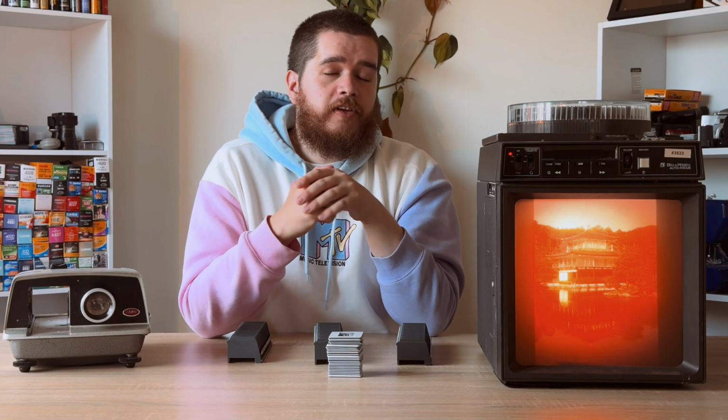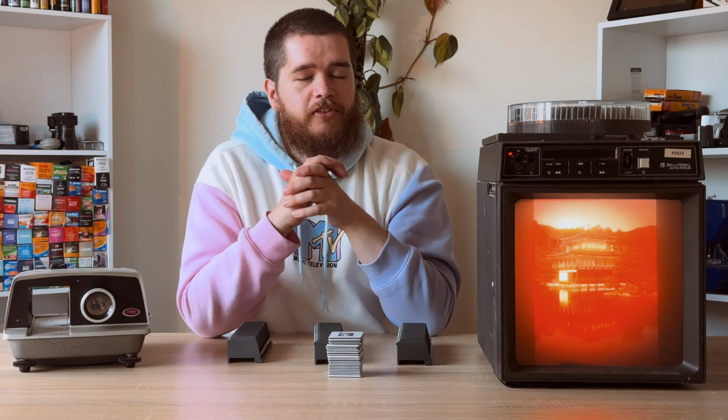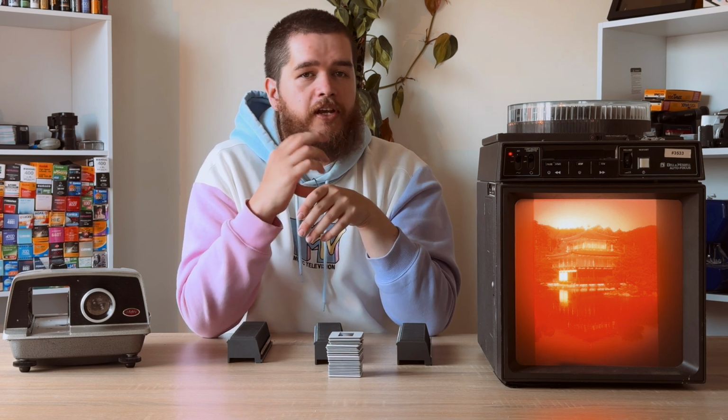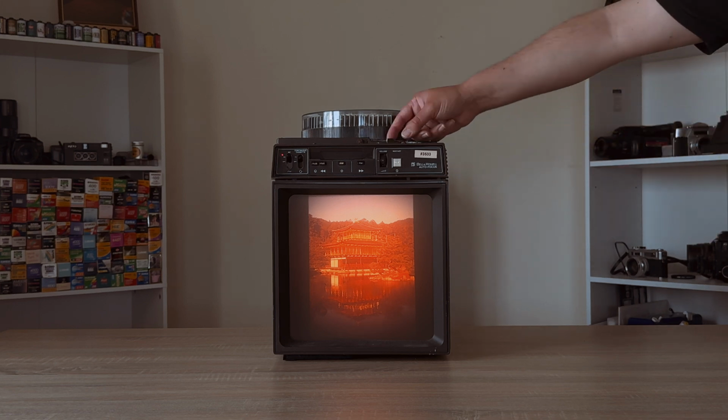The Golden Temple definitely lives up to its name. It is extremely golden, and the richness and vibrance that slide film can produce is unlike anything else. And if you ever get to project slides of something like the Golden Temple, it is something else entirely.